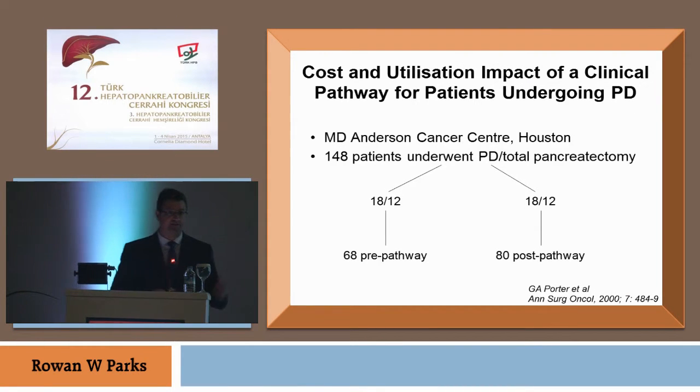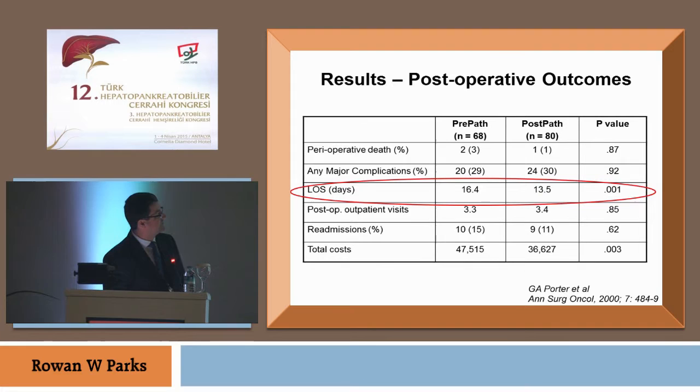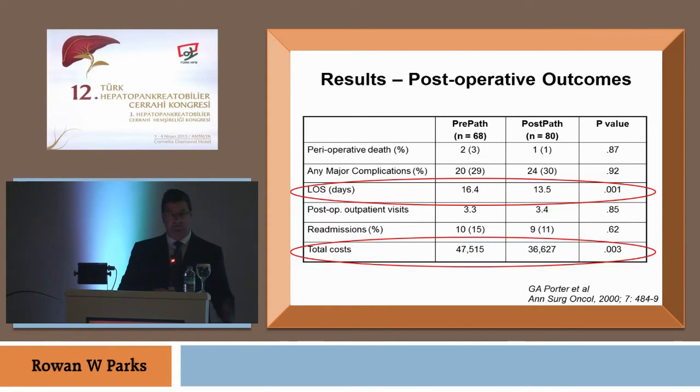I'm going to pick a couple of these studies just to talk through them. This was one from MD Anderson. They looked at 148 patients, and they looked at the 18 months prior to introducing a pathway and 18 months after introducing a multimodal pathway. And what you can see in this is that there was no significant difference in perioperative death, there was no significant difference in complications, but a significant reduction in the length of stay. And this resulted in a significant cost saving because patients were in hospital for a less period of time. In this study, they showed significant financial incentives.